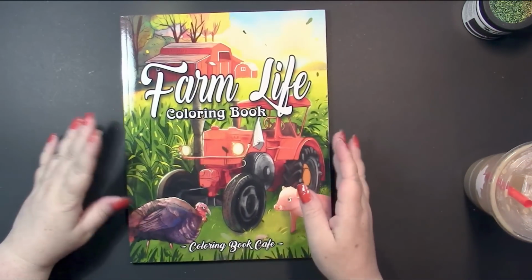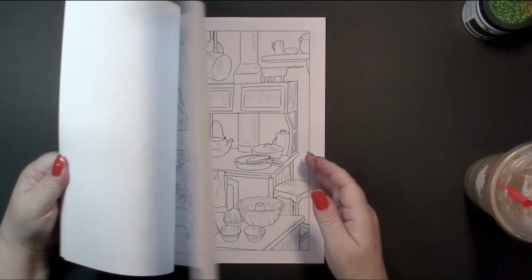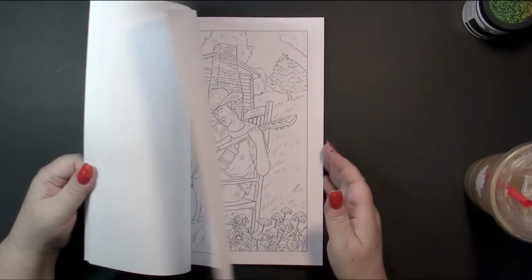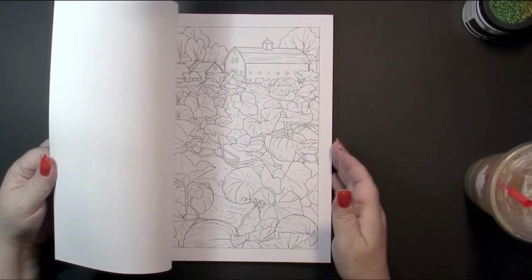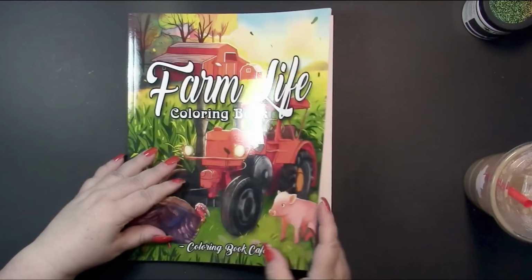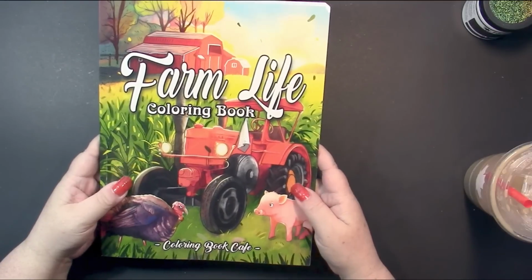All right, so this one's Farm Life, and I've been dying to get myself one of these farm type books. And so this is just all sorts of settings on the farm with people doing farm things and resting, and it's got quite a few animals in it too, which I'll deal with. I don't color things realistically, and I have no inclination to do so. So we'll just have to see what my animals end up looking like.